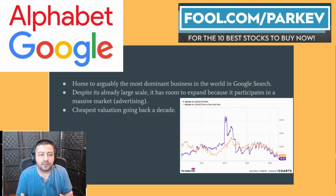Finally, it's trading at the cheapest valuation in the last 10 years when measured by the price to earnings and price to free cash flow, two of the more important valuation metrics that exist for financial analysts. It's trading at a price to earnings of 18.6 and a price to free cash flow of 20.89, and you can see in the chart here that's just about the cheapest it's been according to the metrics going all the way back in the last decade. So for that reason, Alphabet is one of my favorite tech stocks to buy in October.